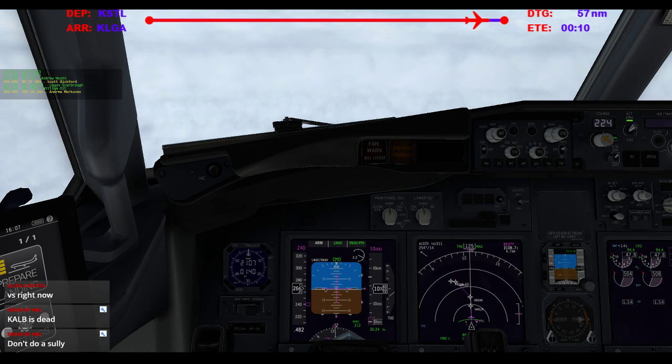Vertical speed right now is 700 feet. Albany is dead. Yeah, it usually is on VATSIM. Now I have birds turned off. Wind is 110 at 16, only 13 left for the wind.